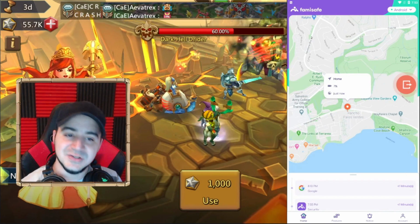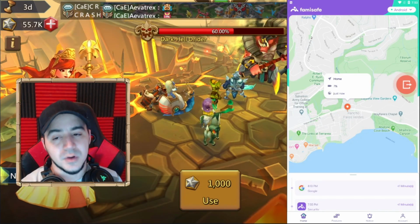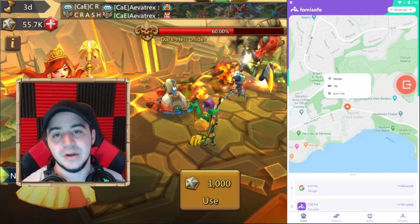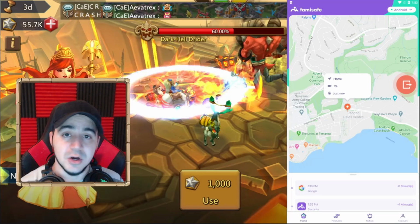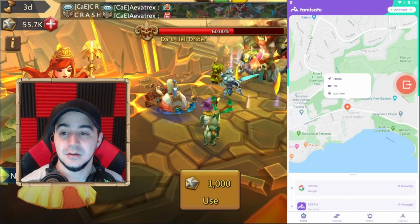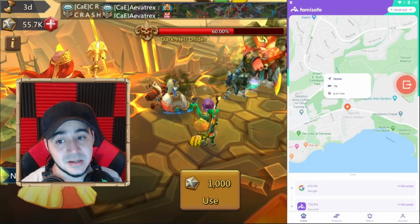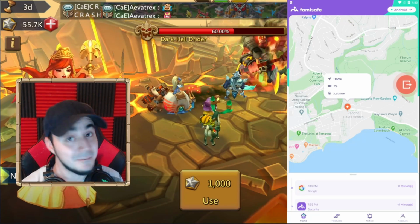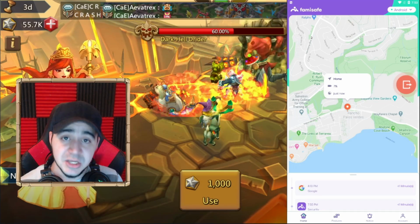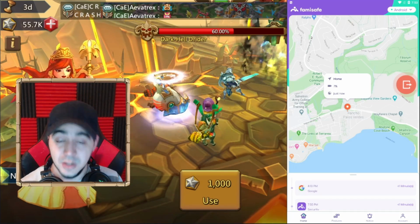Now, this also has Geofence Tracking. Now, essentially what that is that you can set a parameter, and if your kid ever goes outside of that area, you'll be notified immediately. Like, hey, your kid is where they're not supposed to be. So yeah, you should probably do something about that. And because you have the location tracking, you're gonna know exactly where they're at.